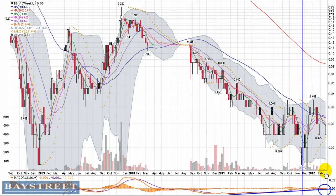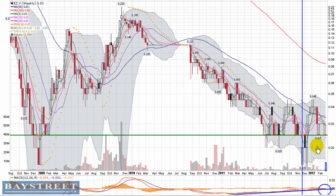So what I'd have my eye on regarding volume is I'd want to see this volume bar try and increase to show that people are seeing it as a buying opportunity coming off this support level at 2.5 cents. Now beyond that, it does move on the half-cent mark for support. There's more at 2 cents, and certainly the bottom support at 1.5.